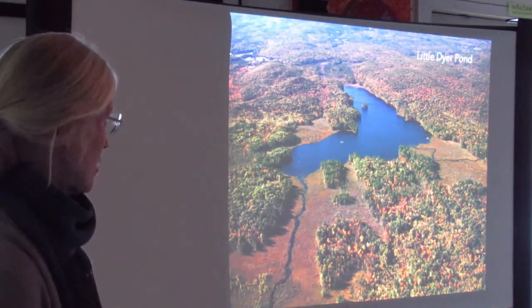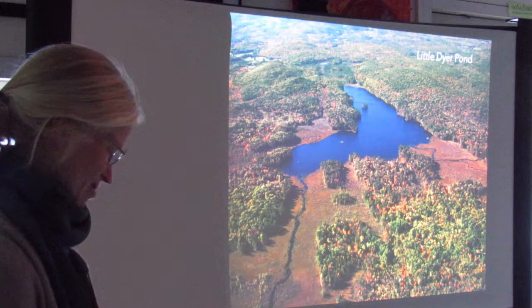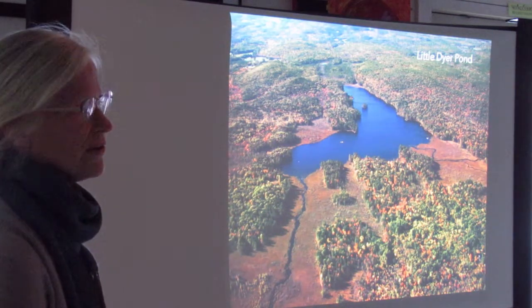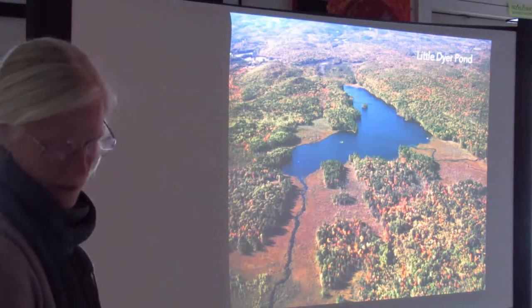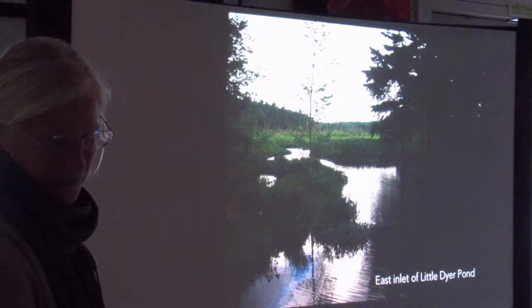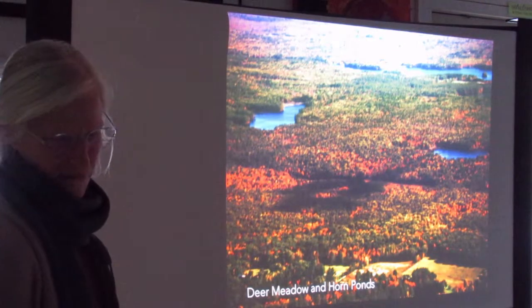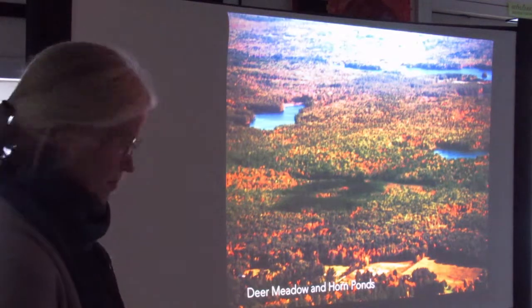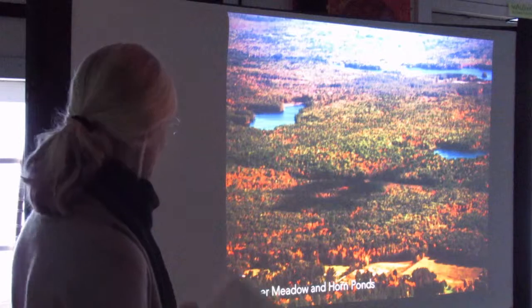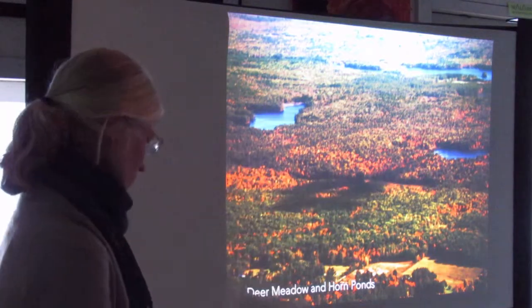And about 30% of this focus area, which was, I think, 8,000 or 9,000 acres plus, is wetland, wet soils. A lot of it forested wetland. And that's the outlet of that pond, or inlet rather. This is a blurry picture, but Deer Meadow and Horn Ponds is a little bit to the east of that. Again, there's some more undeveloped ponds.